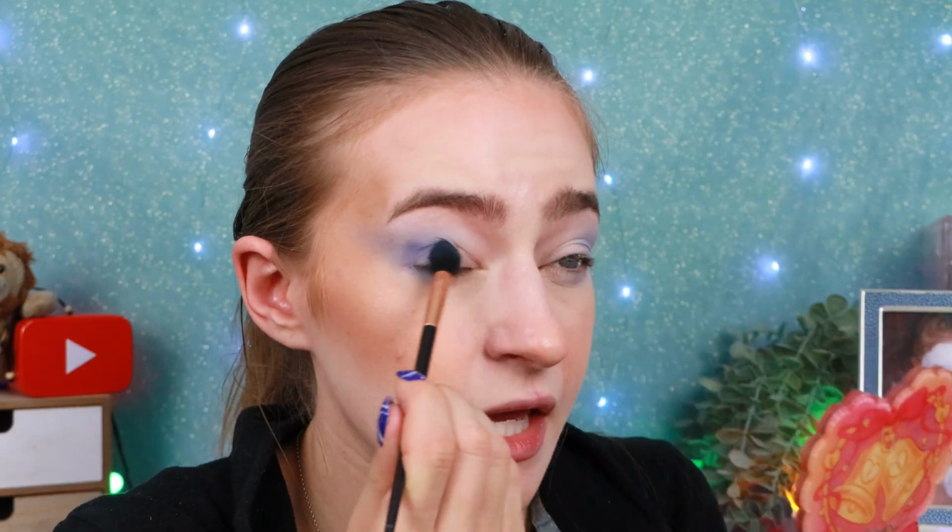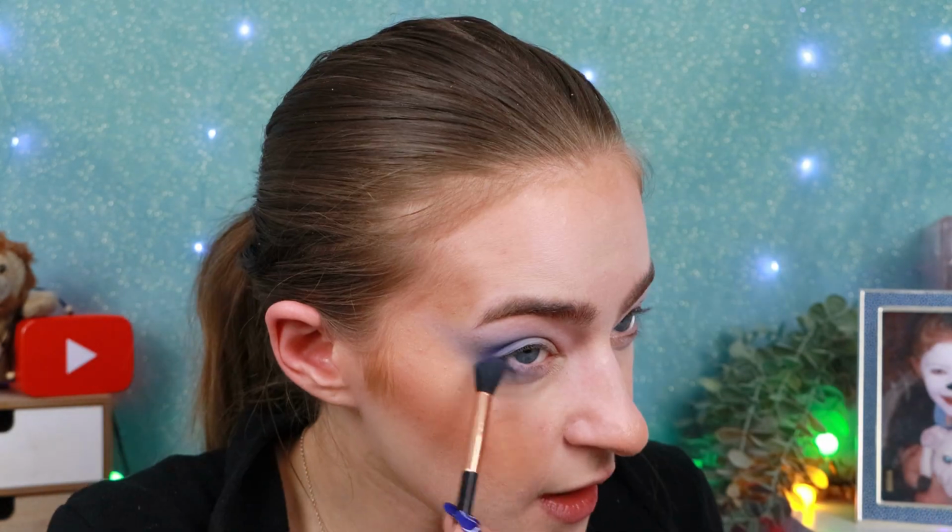Okay, now with the same brush, I'm going in with this deeper blue. And I'm going to start deepening this look, doing the exact same that I did before, but keeping it a little bit closer to the crease. And obviously up into that winged shape as well. I love this eye shape on me because I feel like it really raises my eyes. I think it just looks so pretty. And they're blending beautifully. I really hope that you can still get this palette because this was such a classic. I love, love, love this thing so much.